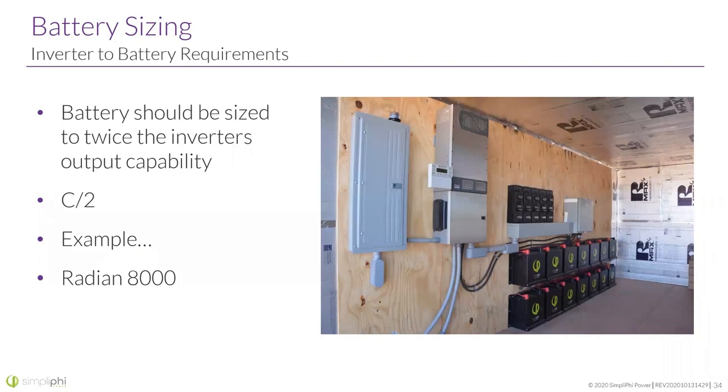Okay, a little also about battery sizing. I mentioned this earlier. We're going to jump into it now. The golden rule, the rule of thumb I would always use to make sure to not damage your battery out of warranty as well, is do not over discharge your battery. The best way to accomplish this is to make sure that you are sizing the battery bank to twice the inverter's output capability. So what does that mean?